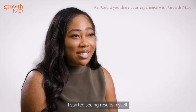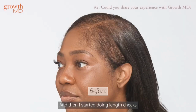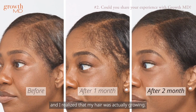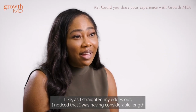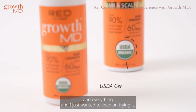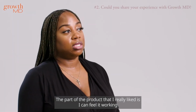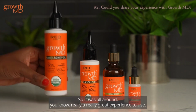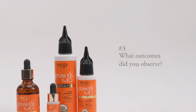I started seeing results myself. Then I started noticing in photos that it just looked fuller. And then I started doing length checks, and I realized that my hair was actually growing. Like, as I straightened my edges out, I noticed that I was having considerable length that I never had before. The first time I used it, I felt the hair follicles and everything, and I just wanted to keep on trying it. The part of the product that I really liked is I can feel it working, and it was very moisturizing, and it doesn't weigh the hair down. So it was all around a really great experience to use.